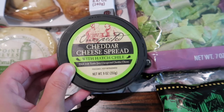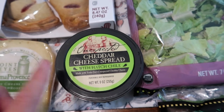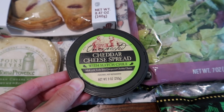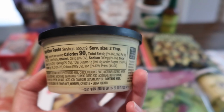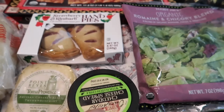So let me know if you guys love the original one of this. What do you guys use it on? I did see a reel on Instagram where someone used this cheese with macaroni and cheese. That sounded good, especially the Hatch chili version. So maybe that's something I can try. Okay, so here we go. Here's the nutrition facts and the ingredients. And of course, it does contain milk. But yeah, excited to try that one.